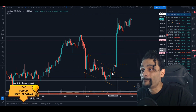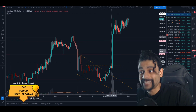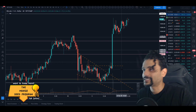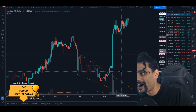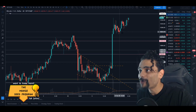So that was our big signal for this. And then we had the breakout over here. That's when I took my second position in. It lined up with something that ChainLink did as well, but I don't want to get into that right now. And then over here, I thought I'd have my time to buy a higher low. That didn't happen. Bitcoin just plowed right through.